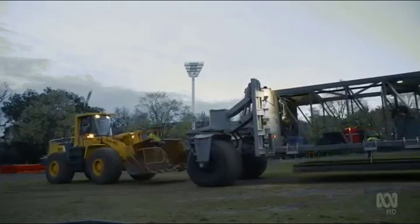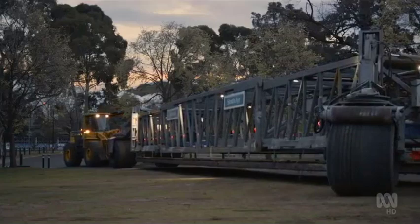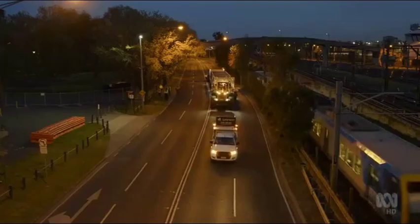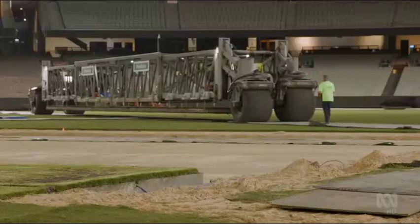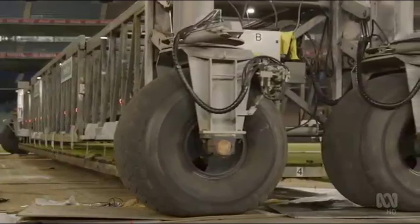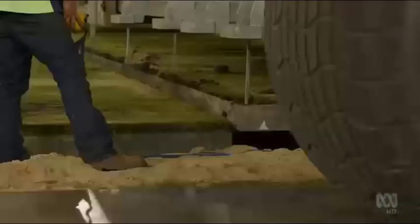Now, fast forward a week. The Tigers have won the grand final and the 10 portable pitches are on the move. They're housed in steel containers, which can be picked up by a special mobile crane. Nearby roads are closed so the crane can move the precious pitches into the arena. A 25 metre by 25 metre pad has been exposed for the pitches to sit on. Despite the size of the crane, it can be manoeuvred to drop the pitches into position with millimetre-perfect precision.